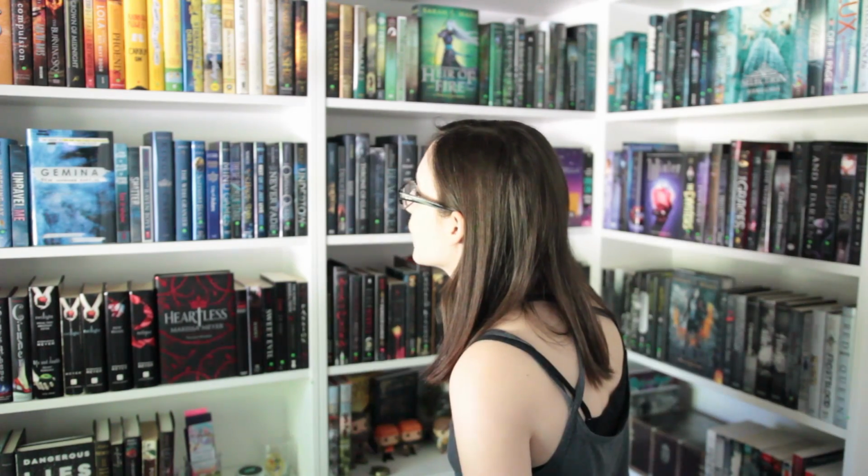Number 8, a book with a male protagonist. I decided to go with Carry On by Rainbow Rowell. This has 2 main male characters in it. Number 9, a book with only words on it. This might be impossible. I don't fully know if this counts, but I'm picking Gemina. It's the only one I can think of that only has words on the cover.